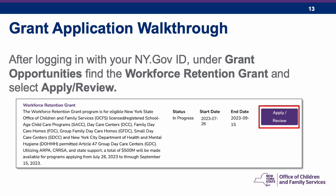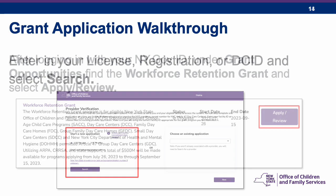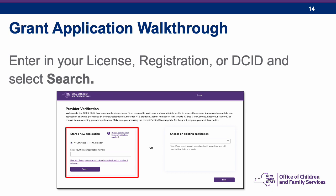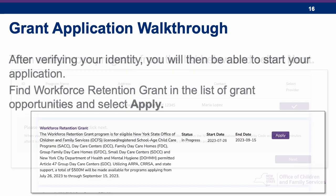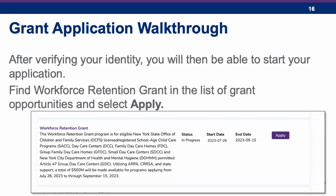After logging in with your NY.gov ID, under Grant Opportunities, you will find the Workforce Retention Grant. Select the Apply/Review button. Next, enter in your license or registration number if you are a New York State provider. Enter your DCID number if you are a New York City provider. Then select Search. Select your program from the list below and select Next. After verifying your identity, you will then be able to start your application.